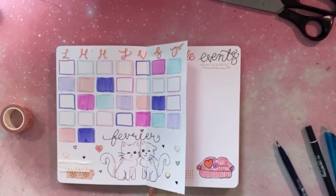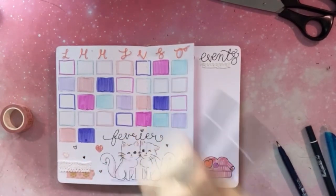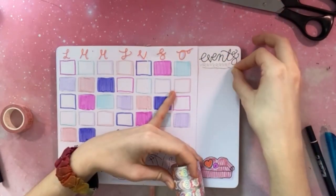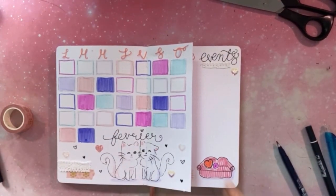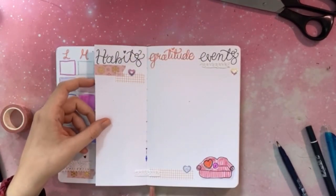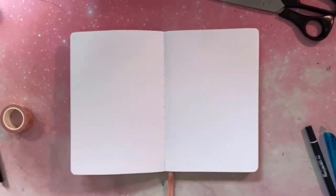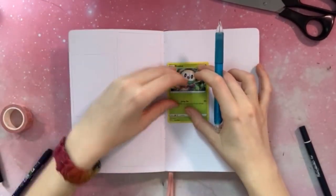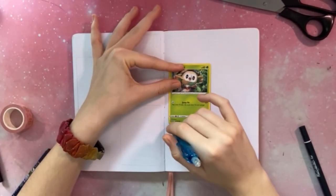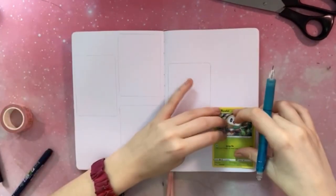So moving on, I'm gonna be working on my memories of the month spread. For this spread, I really wanted to go for a frame-esque wall in a living room. It's a little bit confusing, but hear me out. So in order to do the frames, I wanted them to be slightly bigger than my photo card that I'm gonna be putting in my journal. My Polaroid-like pictures, I mean.